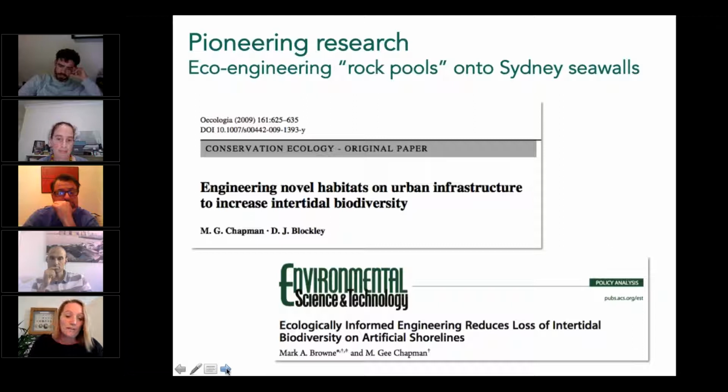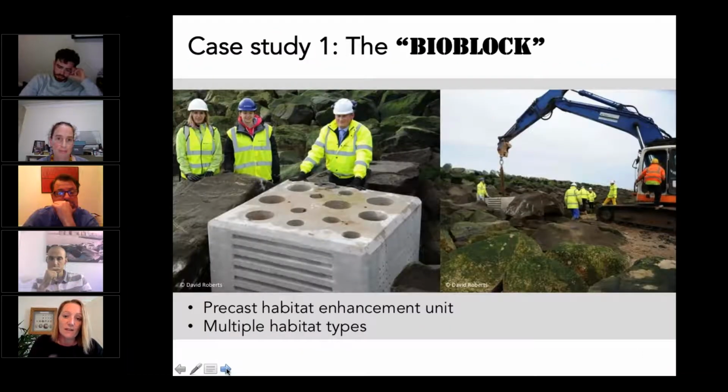So building on this, we were really interested as a team to actually take this pioneering work done by G and trial it in different scenarios, particularly on rock revetments. So the first thing that we came up with to create artificial rock pools, we called the Bioblock.